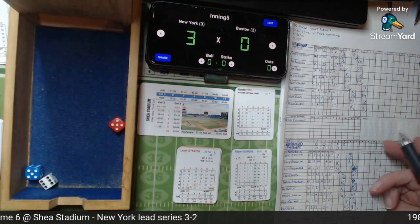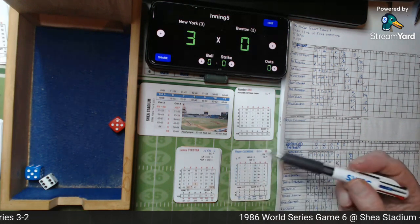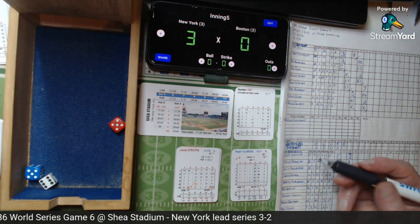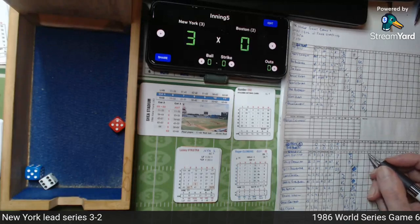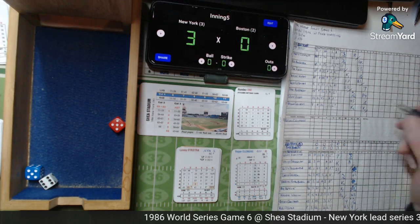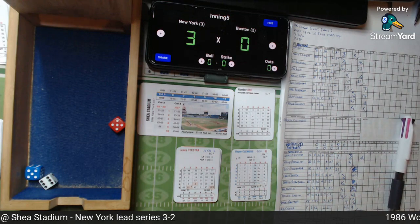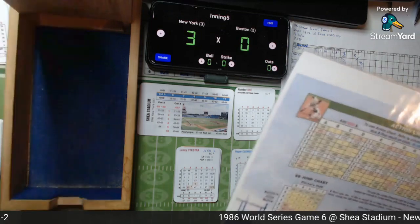Here comes the pitch. 5-6 is a 4. 5-5 is a 3, so that's a 7 on a 5. And a 7 on a 5 will be a walk. So the third walk, and that's the second walk that Dykstra's had, and we're going to the action chart, column M. See what happens on the next pitch.